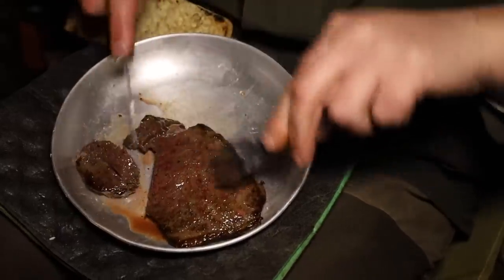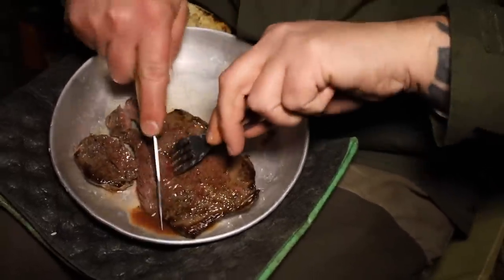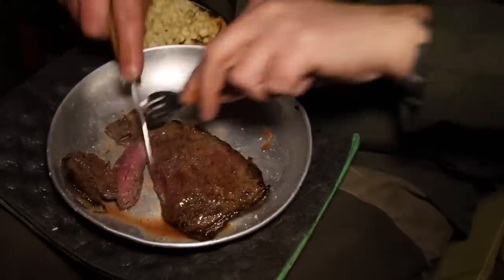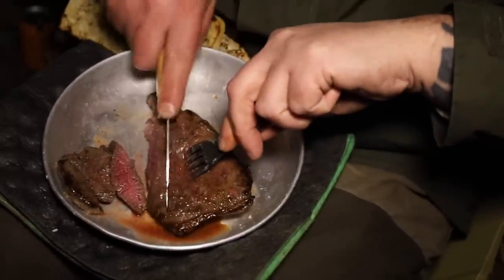Going simple today. Ooh, looks good. And there we have it, a beautiful steak sandwich. Oh my goodness. Oh, that's nice. Oh, I've got a beer here. My second and last beer. Better have it with dinner.